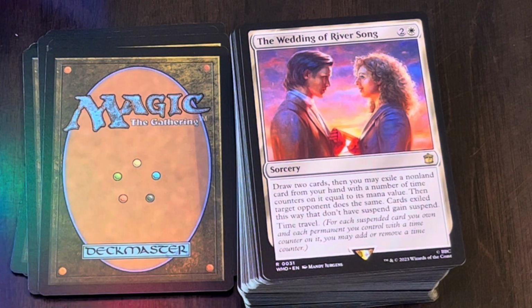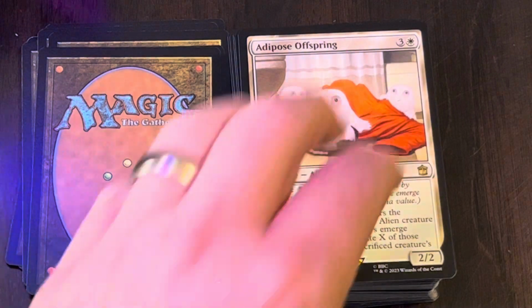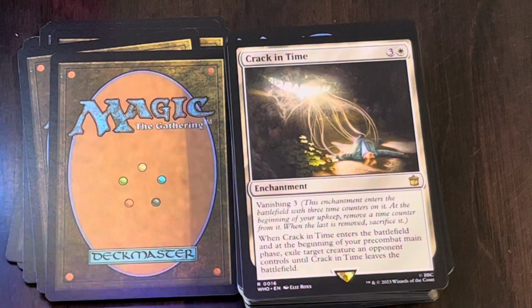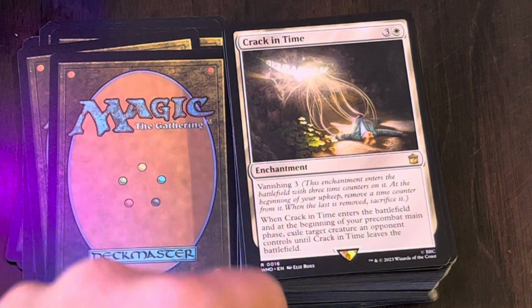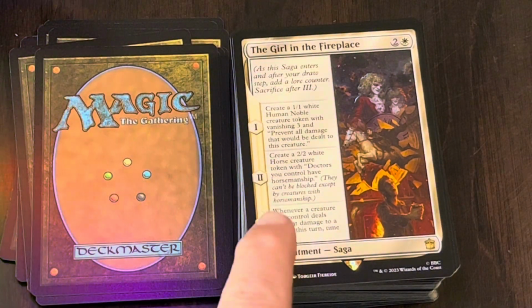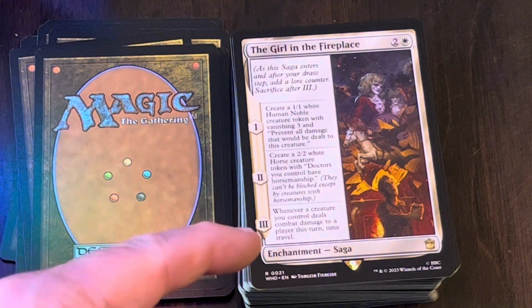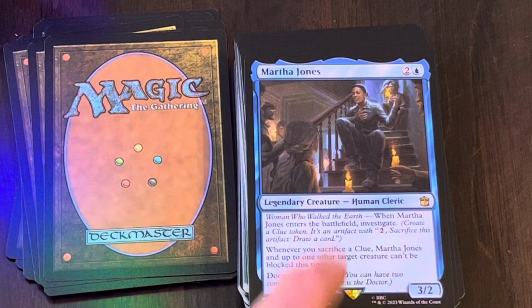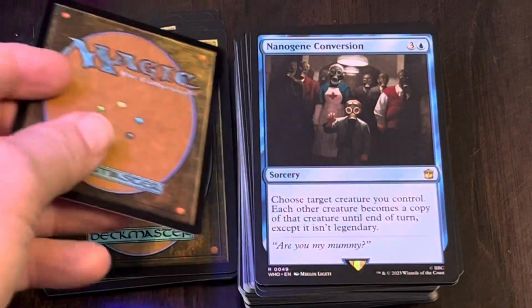The Wedding of River Song. It's the 11th Doctor there. Crack in Time. That's something that was more prevalent during the 11th Doctor, and Amy Pond kind of followed her around in several episodes. The Girl in the Fireplace. So this is a saga. They brought sagas back for the Doctor Who Commander there. Interesting. Martha Jones, another companion. She's got clue tokens. That's kind of cool.